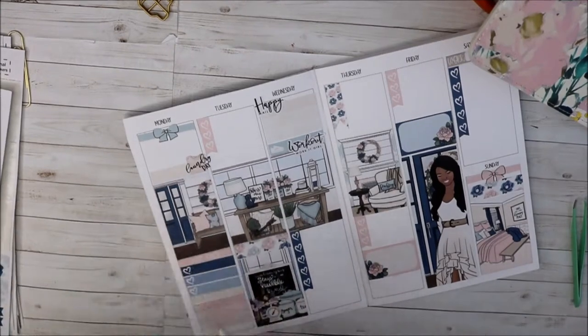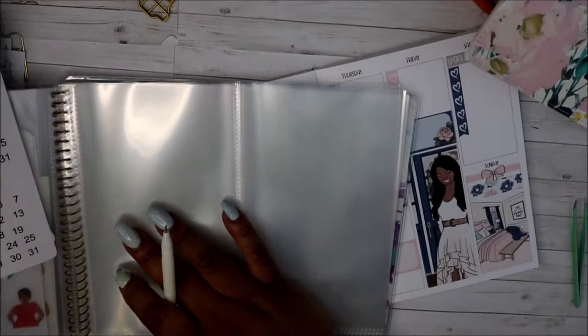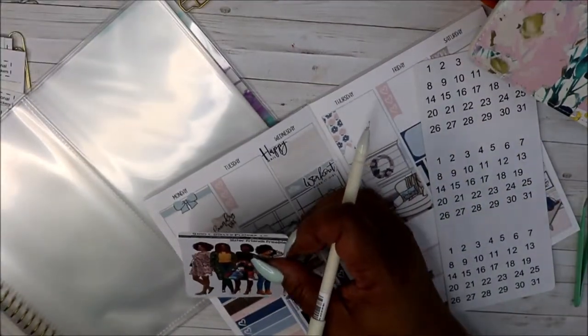That's the only thing. This kit did not have any dates, but I have my own stickers. I'm just going to use mine. I normally use the, I already had a girl in here, but I wanted to put another girl. Let me see if I can put some. Nope, I'm going to leave that alone.